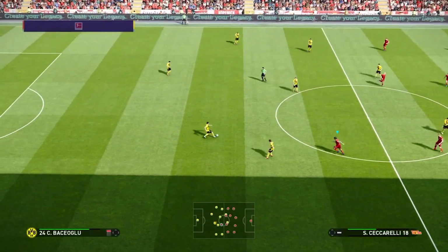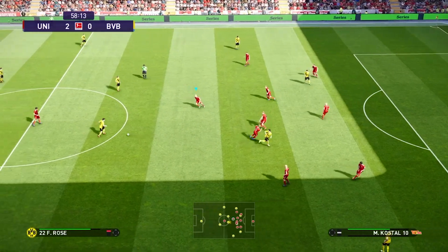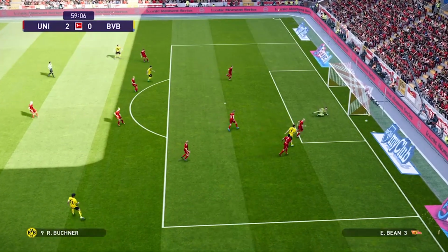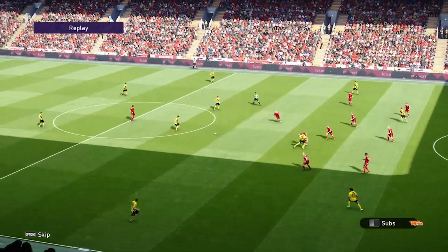Things starting to look very comfortable. No doubt as to who has the momentum here now. The only doubt is how many are coming. There's a long ball. Shoots! And he's there to make a great save. Well, Peter, the keeper has just received an A-plus grade.